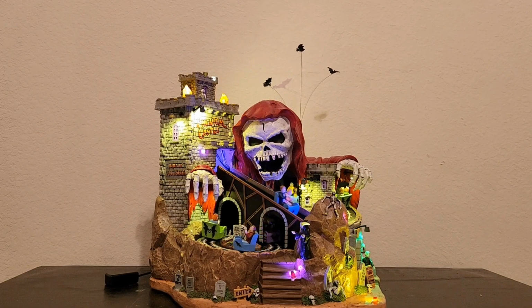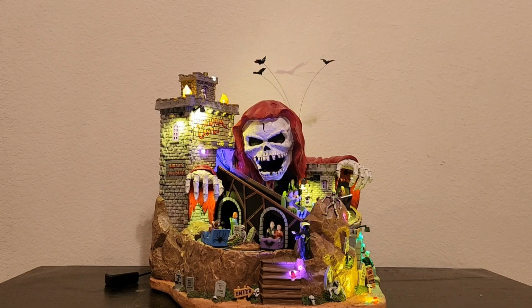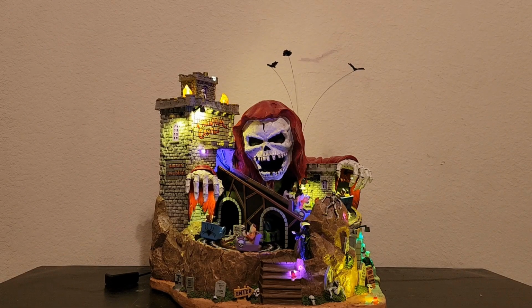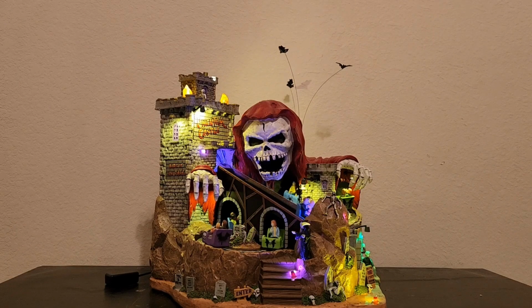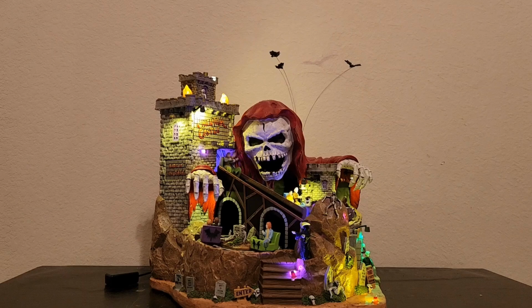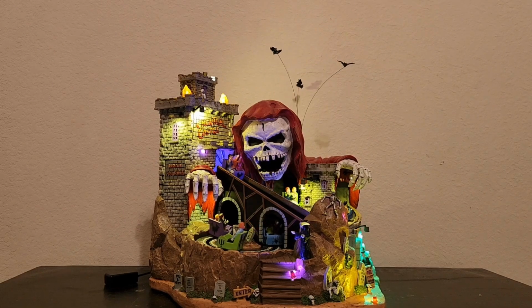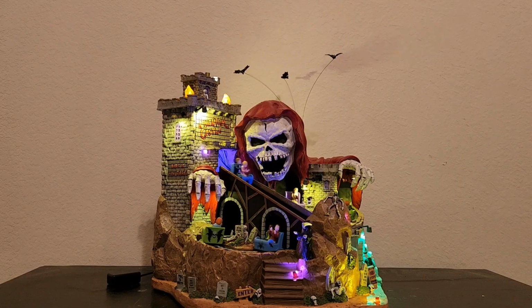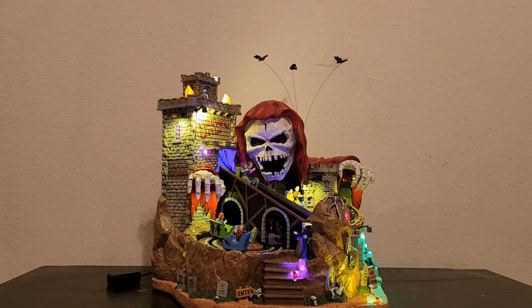Today I have the last of the preview buildings Lemax sent me for 2024, and we are ending on a bang. This is the Phantom Castle. When all of the new for 2024 buildings were announced this year, this was the piece that I think garnered the most discussion and excitement, as, one, it's the carnival ride for the year. The carnival rides normally always drum up the most hype as it's one of the most popular themes. And typically, the carnival rides are normally one of the big centerpiece items each year, especially the last couple years, in my opinion.